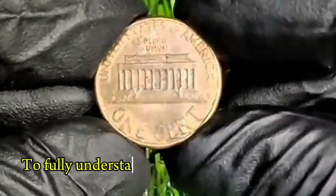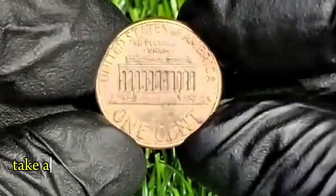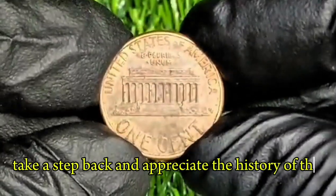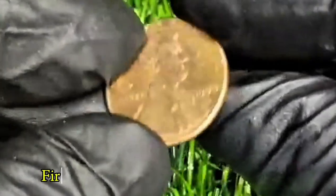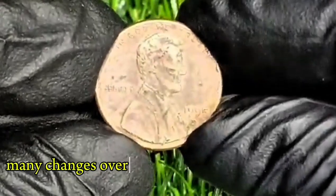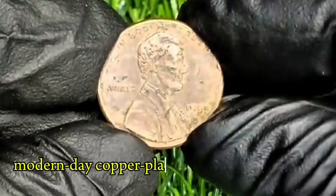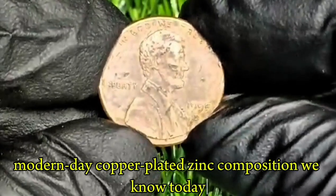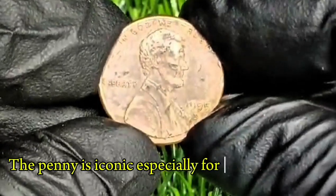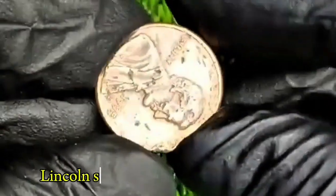To fully understand why the 1995 penny is so valuable, we need to take a step back and appreciate the history of the US 1-cent coin. First minted in 1793, the penny has seen many changes over the years, from its original large size to the modern-day copper-plated zinc composition we know today. The penny is iconic, especially for its design, which has featured the image of Abraham Lincoln since 1909.